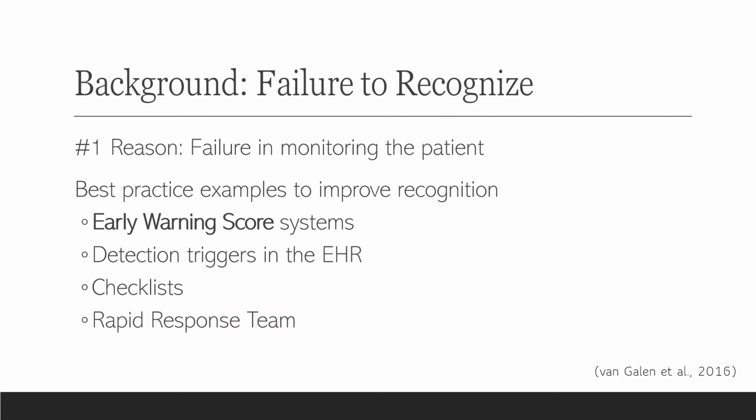Nurses and providers play a vital role in recognizing signs and symptoms of evolving complications. The most common root cause was failures in the monitoring of patients who were clinically deteriorating. There is a significant amount of literature that supports the use of early warning score tools, EHR triggers, checklists, and proactive rapid response team rounding to improve recognition.